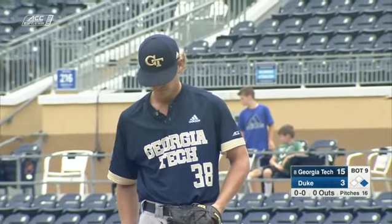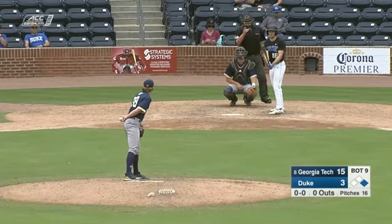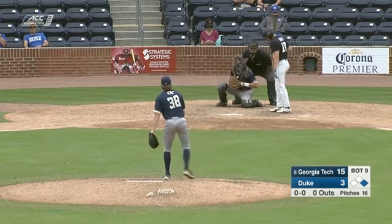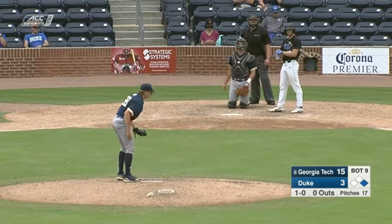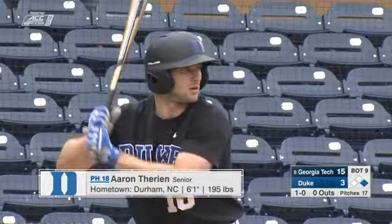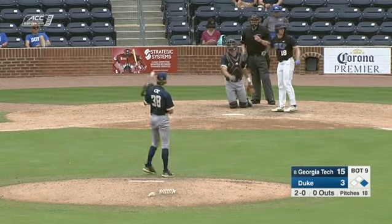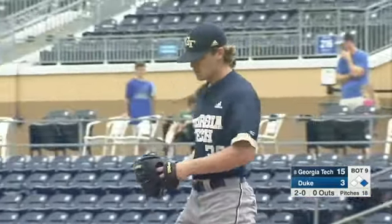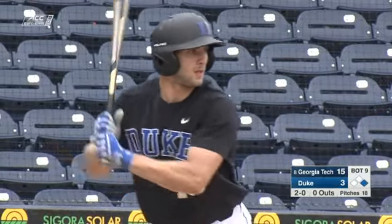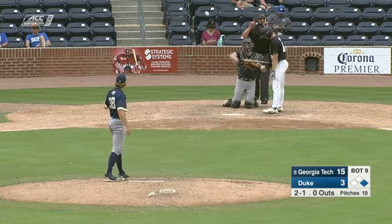Aaron Therrien comes on to hit for Matt Mervis. Therrien 0-for-1 on the season. Second game that he has appeared in. Durham, North Carolina native. Takes ball two. There's a strike from Winborn.